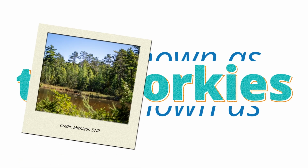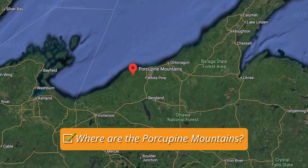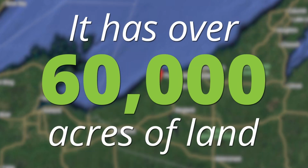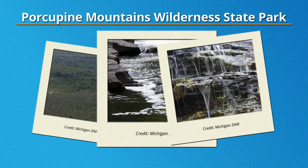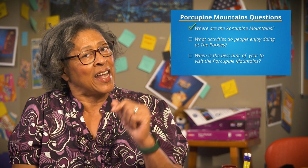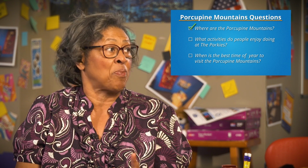Let's get started. Porcupine Mountains Wilderness State Park, also known as the Porkies, is a big wild area in Michigan. It's in the Upper Peninsula and has over 60,000 acres of land with lots of old trees, rivers, waterfalls, and really old mountains. That's the answer to the where question. They're in the Upper Peninsula of Michigan, near and along Lake Superior.